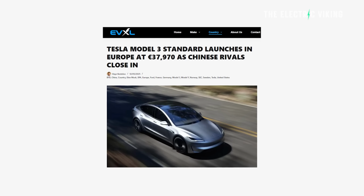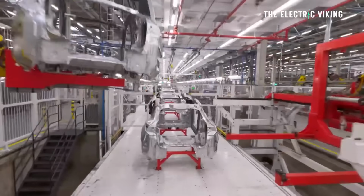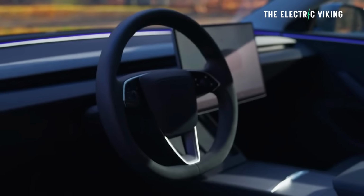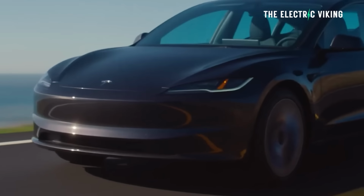The new Tesla Model 3 Standard. It's massively discounted in price compared to the existing version. This is made in China. We already have the prices for Europe. Soon we should get prices for Australia. In Australia, it's going to be less than 50,000 Australian dollars. I mean, I think maybe even 45,000 Australian dollars.